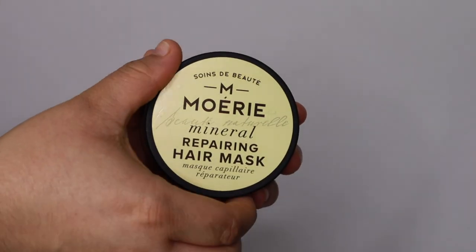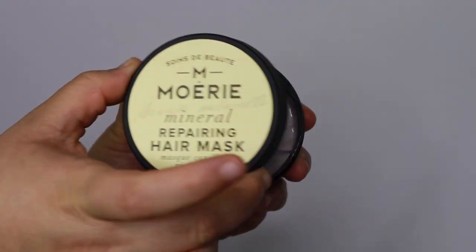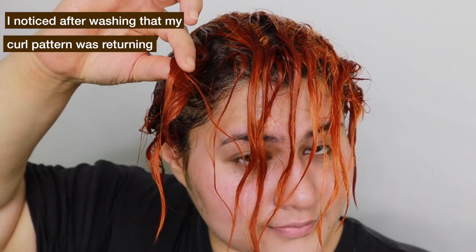But my favorite has to be the mineral repairing hair mask. I live and die by hair masks, and I'm always looking for good ones. And again, with hair masks, it's the same thing. You cannot have a hair mask that will weigh your hair down. You need something that will moisturize or hydrate the hair, but not weigh it down. So I've been using this a lot, and I really, really like it. None of the products have fragrance in them, so it doesn't give you that strong whiff. It all smells really nice and spa-like, which I really like.